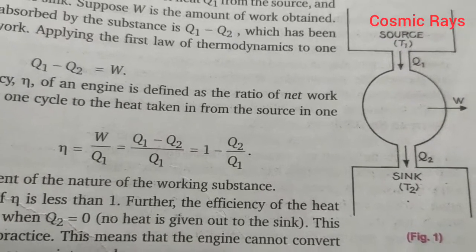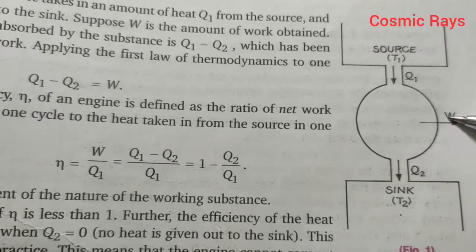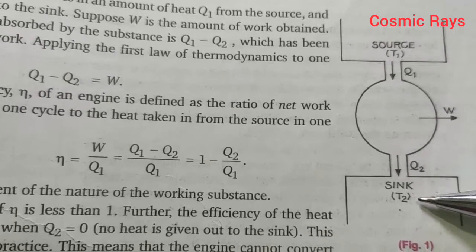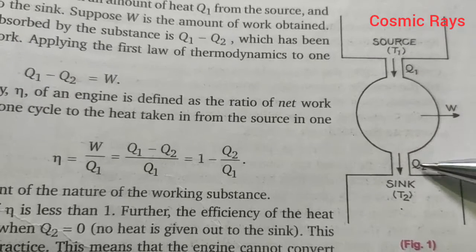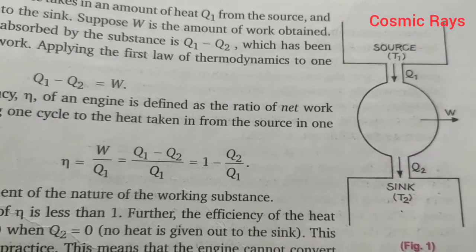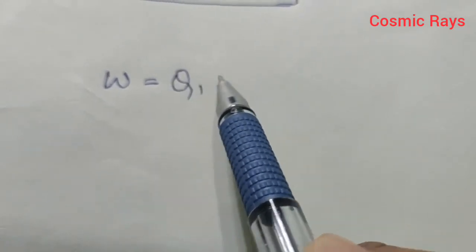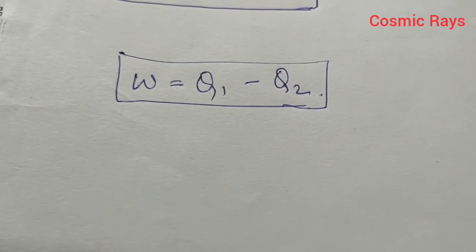Now, the working substance does the work W and rejects the remaining amount of heat to the sink, and that remaining amount of heat is Q2. Now the sink is at temperature T2 and T2 is smaller than T1. After getting this heat Q2, the sink will still remain at the temperature T2 only. Now if we have to find out the work done, then from the first law of thermodynamics we know that the work done is given as W equal to Q1 minus Q2. This is the work done by the heat engine.